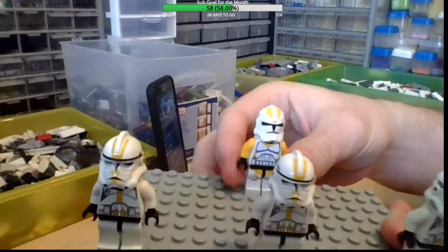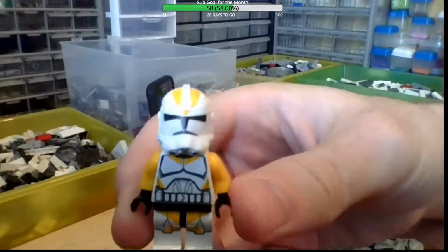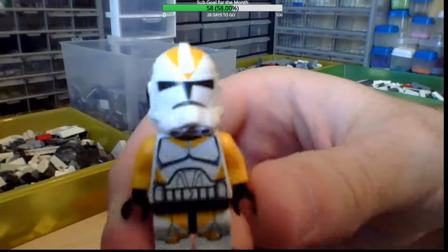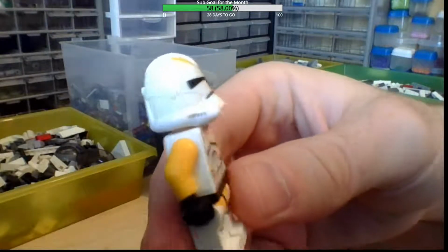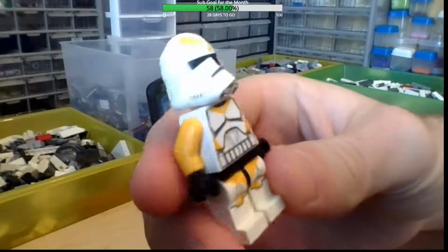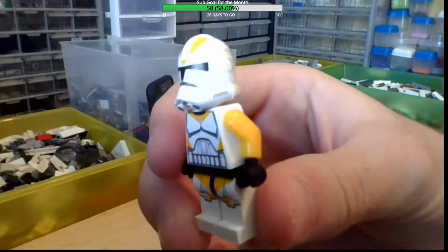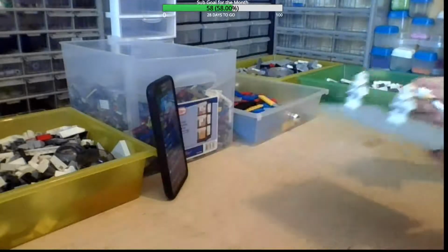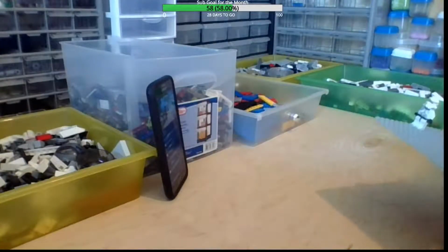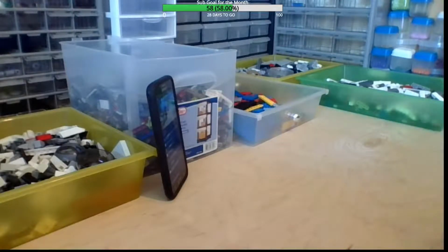And I also included the 212th trooper that came in the Ambara set on here because I felt like the yellow or the orange that's supposed to be on here is more yellow. So he's more of a Star Corps trooper, but he's got the markings in the shape of a 212th, so I don't know. Not sure what to do with that clone trooper. But there we go. If anyone else joins, I'll show them later.